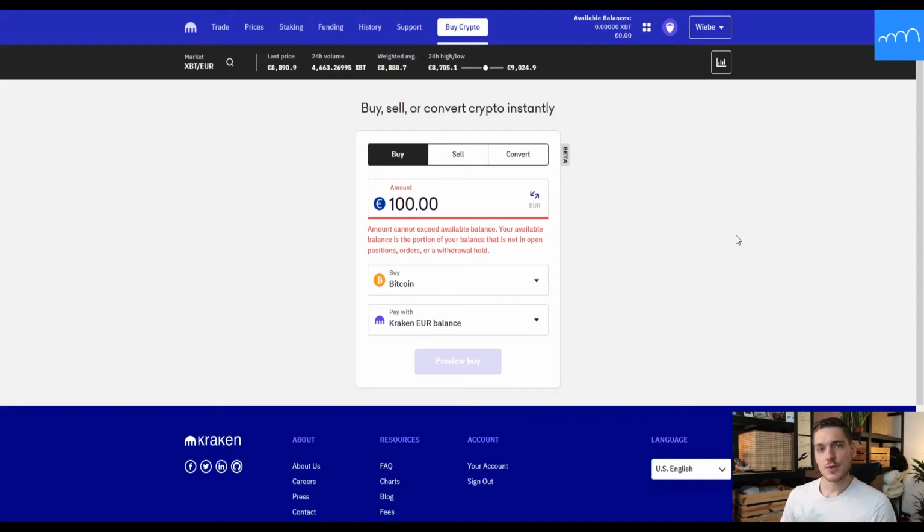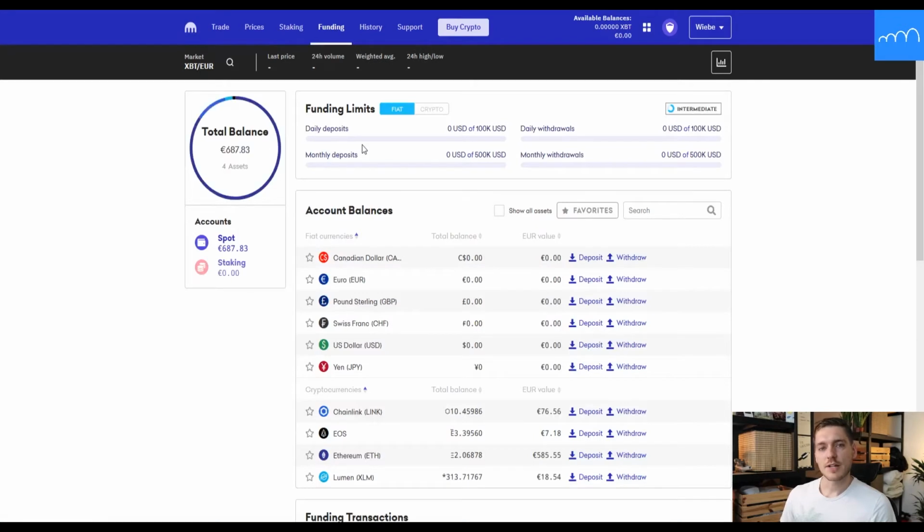But what if you don't have a debit or a credit card? Well, you can also do a wire transfer, which you can simply do by clicking Funding over here. And then you will be brought to this page where you can select your currency. In this case, it's going to be the euro, and you're going to click on Deposit.